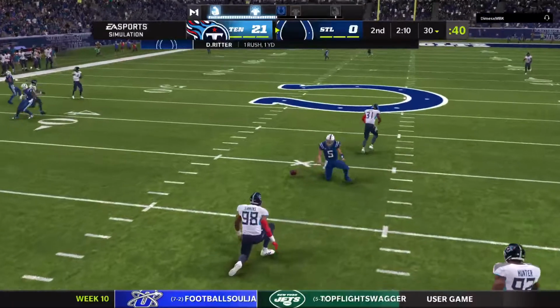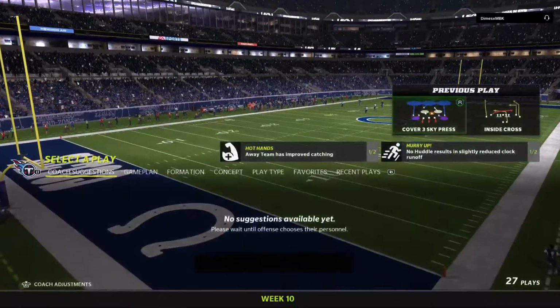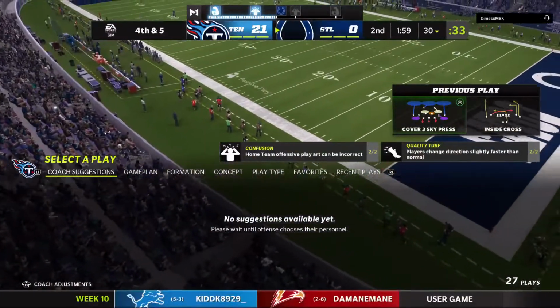And they're going to get him down well short of the 1st, as he can only get this to the 30. Only able to get back a yard for his efforts, and that leads us to 4th down. It's 4th down.